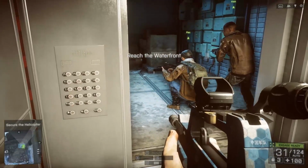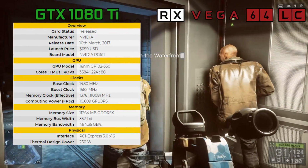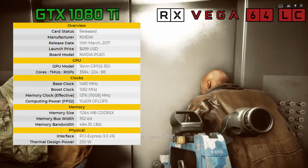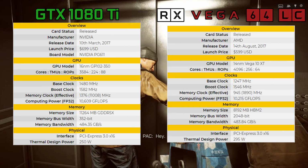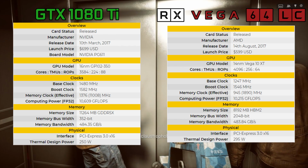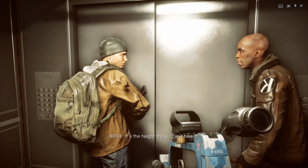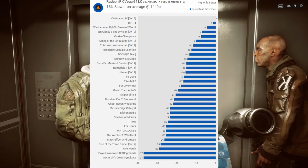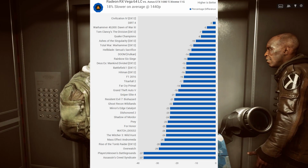Now, the GTX 1080 Ti has 11GB of GDDR5X memory with a memory bandwidth of 484GB per second, and AMD's RX Vega 64 has 8GB of HBM2 memory with a memory bandwidth of 483GB per second, so a small difference. Now, performance at 1440p with both cards at a stock configuration gives the 1080 Ti an 18% performance advantage. Not much to really say about that.